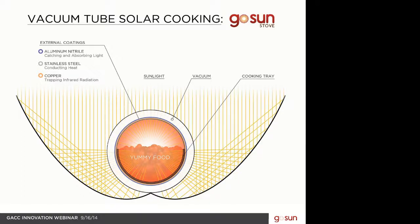Just a snapshot here of the cross-section of the GoSun. The black lines that are curved on the exterior here are reflectors. As you see, they're accepting sunlight and focusing that sunlight onto the evacuated tube, where there is a transparent layer on the outside and an opaque layer that's absorbing sunlight, turning it into heat on the inside. Those two layers of glass have a vacuum between them. Again, that vacuum makes a perfect insulator, and that's truly the secret to our technology.